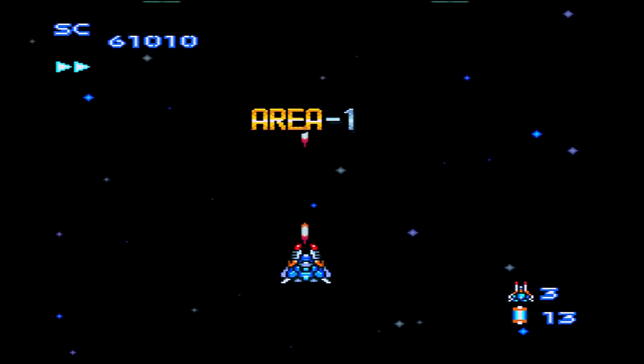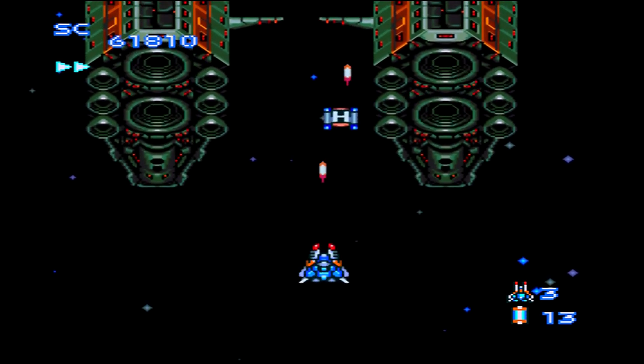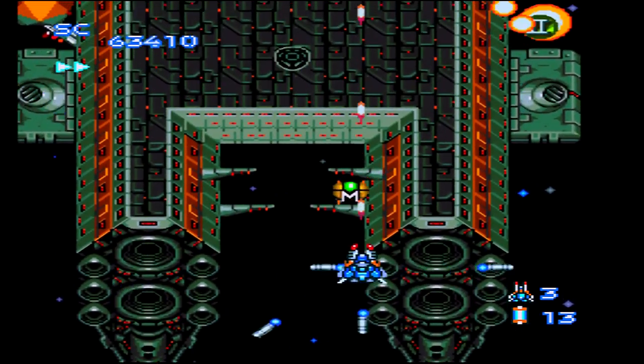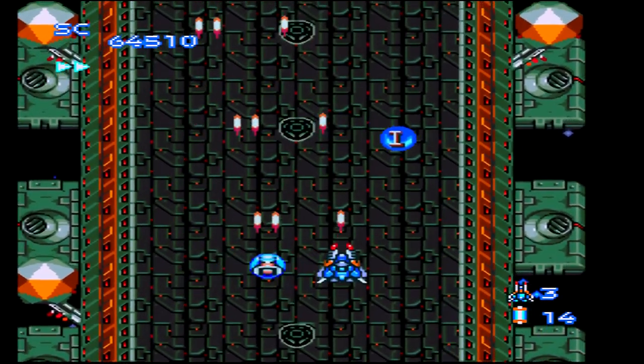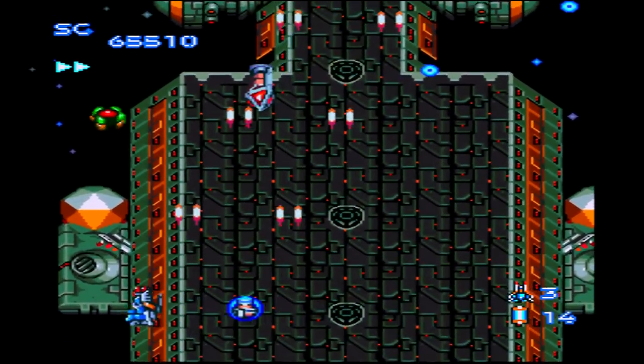Oh, damn it. Wasn't good, was it? Is it going to put me right back to the beginning? As you can see, like, the enemy or your actual ship that you're flying, it's just huge, isn't it? It's just a huge sprite, and it's just absolutely great.